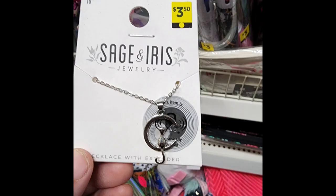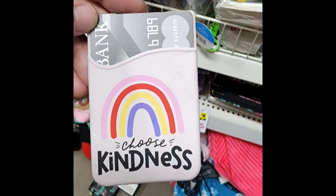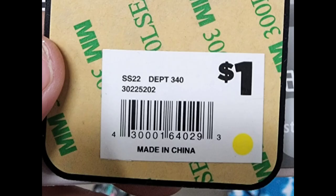Number is 605520. Now we have a Sagittarius jewelry. And the number is 672125076736. Here's a card holder for your phone for $1.